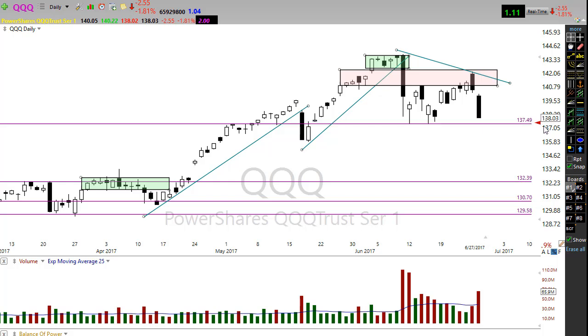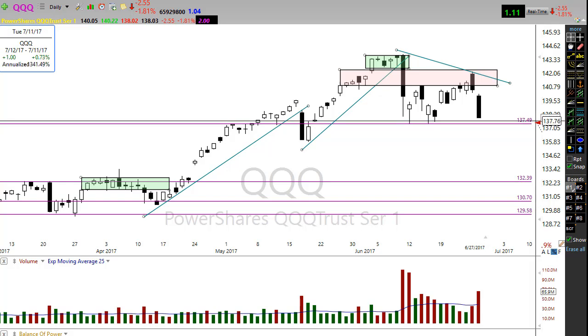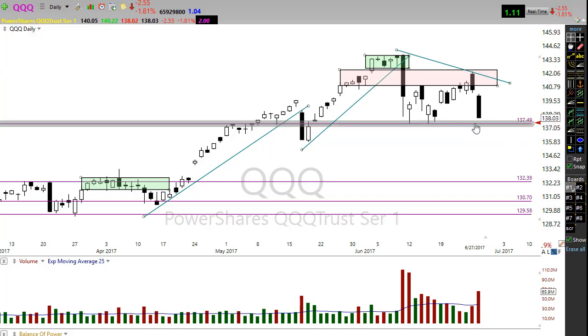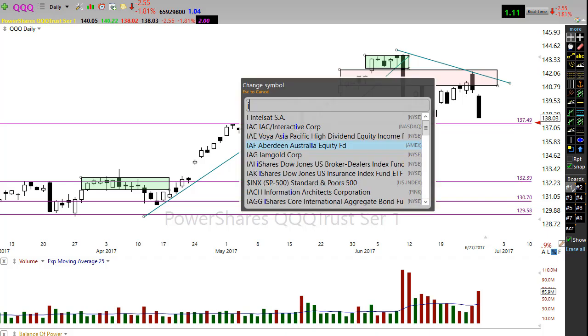And you can see this morning it looks like, even though the Dow is expecting a slight gap up, the Qs are going to continue lower first thing this morning to test this support level. It'll be important that that support level holds. Notice again that we're having increasing volume in the selling here. Not a good sign.